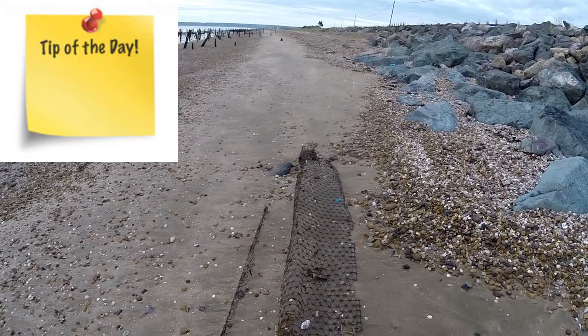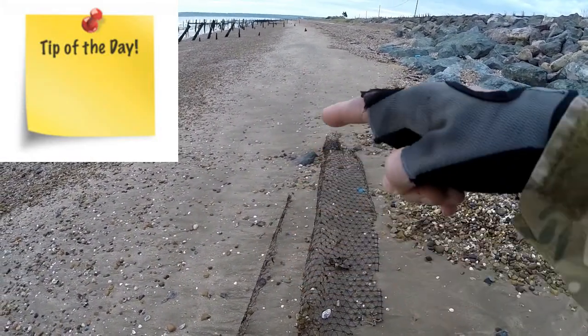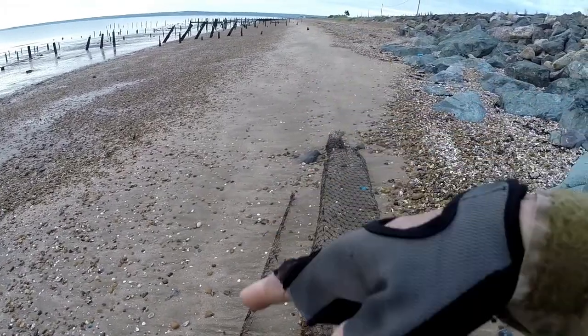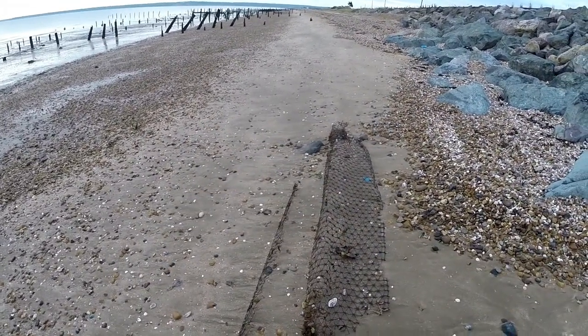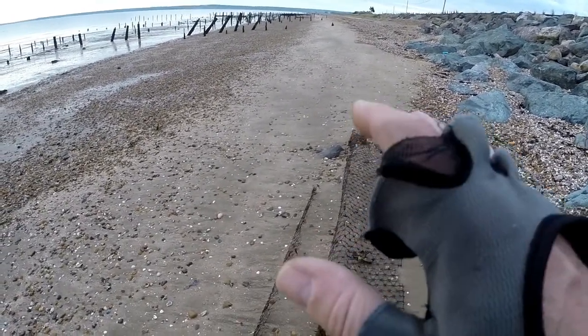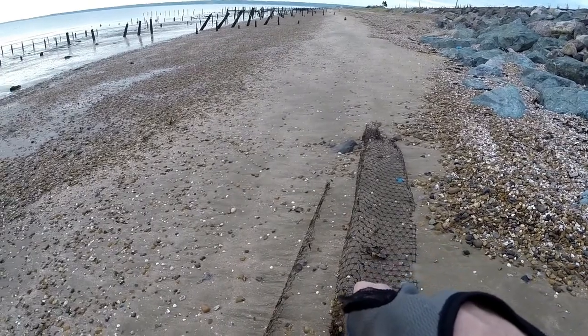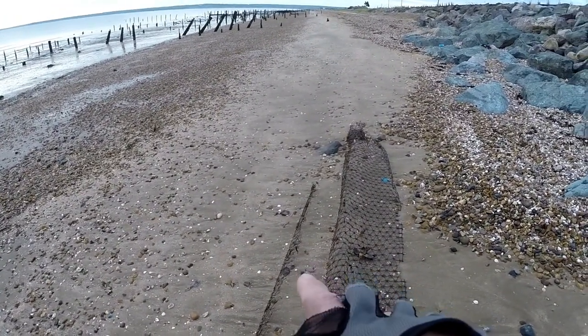Right, we'll crack on. Right, this is why it's good to know your beach. Now, if you look here where this sand has been completely washed clean by the sea, that means that all the shingle that was originally in there is gone. So that's not normally exposed, so that means any targets that were there that previously I couldn't get at, I've actually got a chance of detecting.